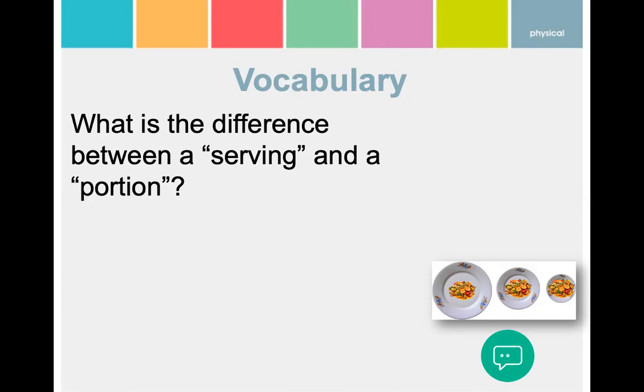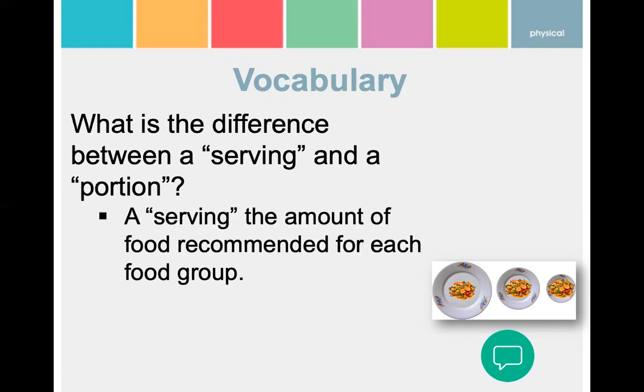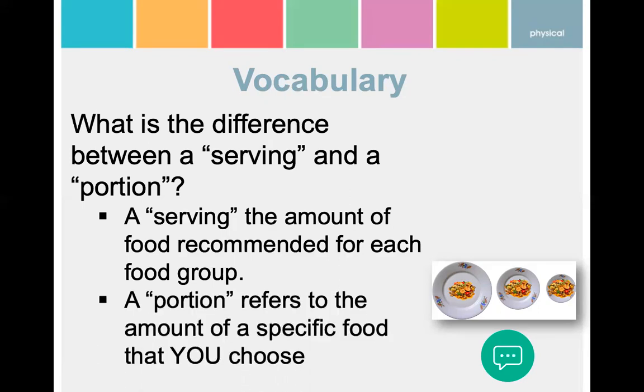Okay, what you serve yourself, serving size is the food, and portion is how much it takes to eat. Okay, so a serving is the amount of food recommended for each food group. So the serving is the amount that is recommended for a food group, whereas the portion refers to the specific amount that you choose to eat.